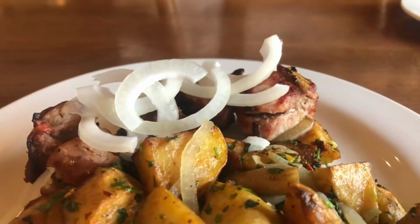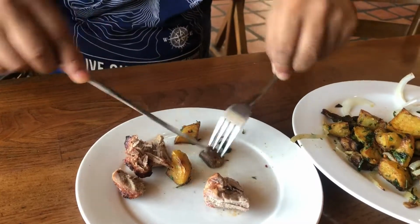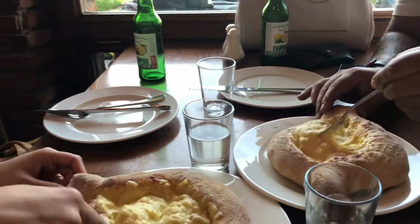The next item I ordered is pork barbecue with potato. We're going to try this one. Potato, it looks very different. Mushroom. And then barbecue pork. It's tender and juicy. Nice taste.